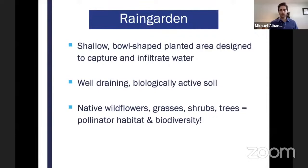the rain garden. What is the rain garden? I take a 3-pronged approach at defining what it is. It's a shallow bowl-shaped planted area designed to capture and infiltrate water. The engine of the rain garden: well-draining, biologically active soil; native wildflowers, grasses, trees, and shrubs; pollinators, and habitat.